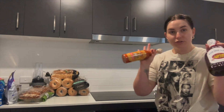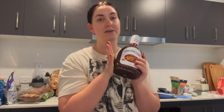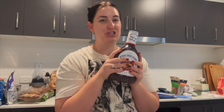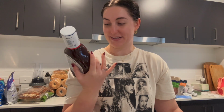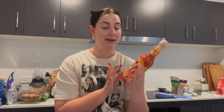So sauce wise, I only picked up 2 things: the Sweet Baby Ray's barbecue sauce, because I've been wanting to try a pulled pork or a barbecue chicken in the slow cooker, and there's one time a year we go to this event and someone uses this sauce, and I love it, but I've never bought it myself before, so I got it this time. Then I picked up hot sauce because I'm wanting to make some buffalo chicken, like a buffalo cheese chicken dip, and it requires hot sauce, so I picked up that. Just one less thing that I need to get from the grocery store this week.